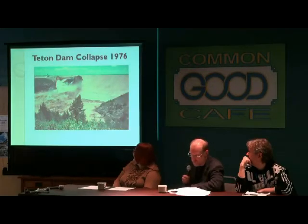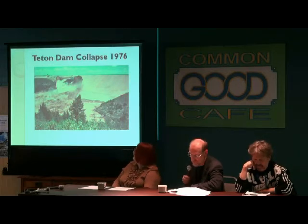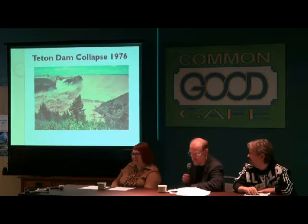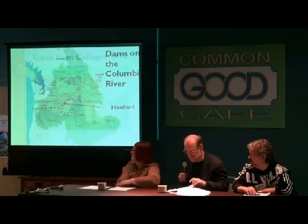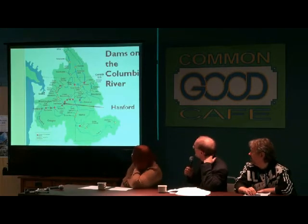A similar dam breach and ultimate collapse happened in the Teton Dam in 1976. 300 square miles were flooded, with 2 towns destroyed and 11 people killed. Okay, this shows you all the dams on the Columbia River Basin.